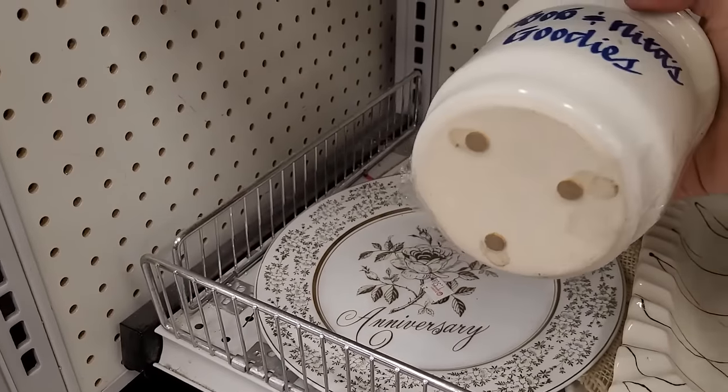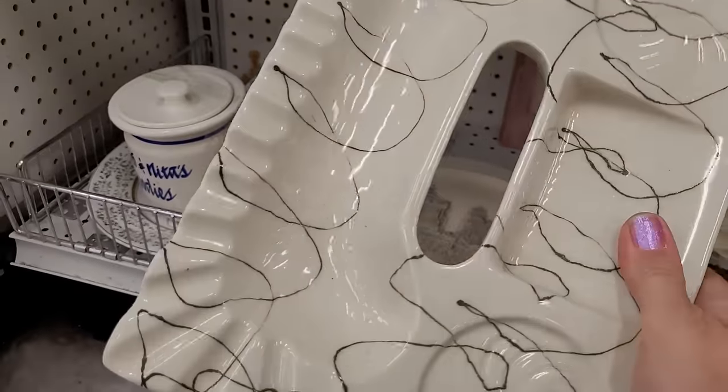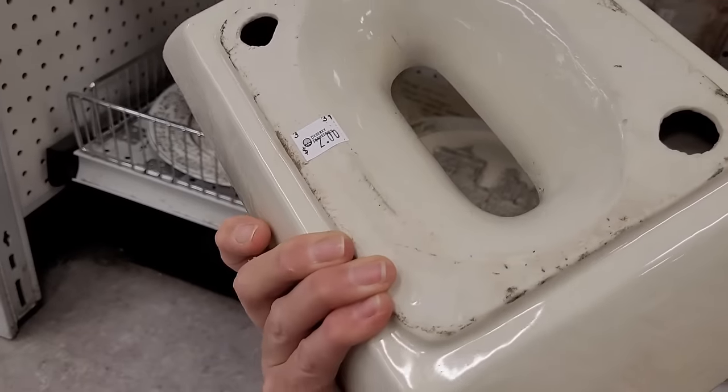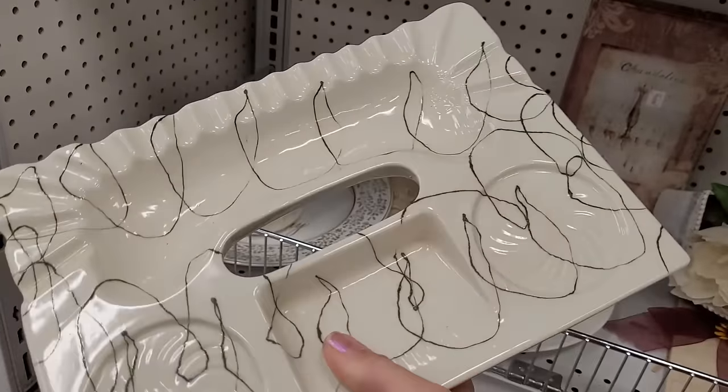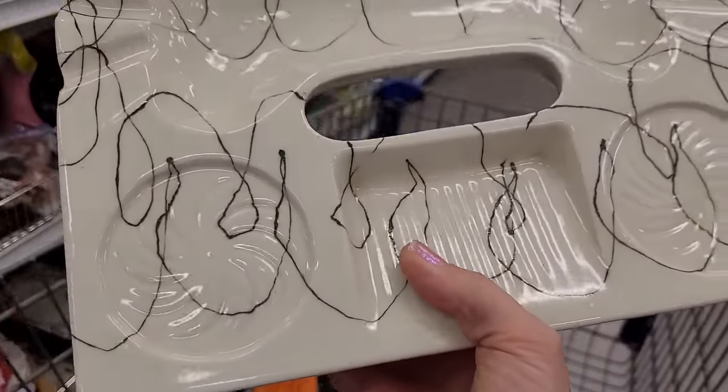I found Bob and Nita's goodie jar, and right next to it is an amazing mid-century modern ceramic piece. For only $2, I can't wait to see what this is worth in today's resale market. So let's take a look together.